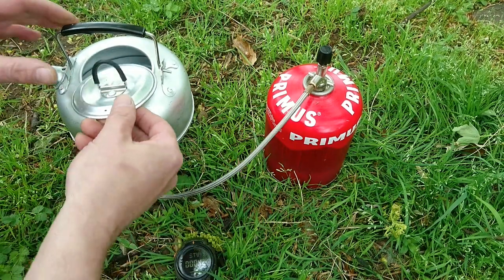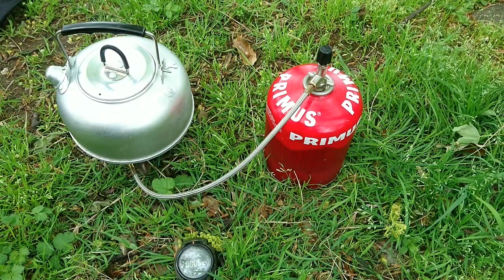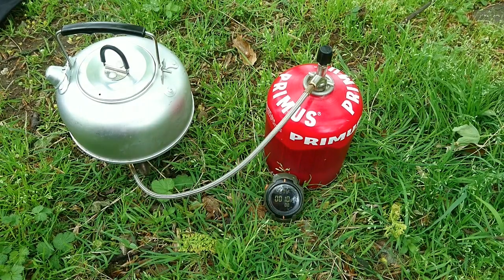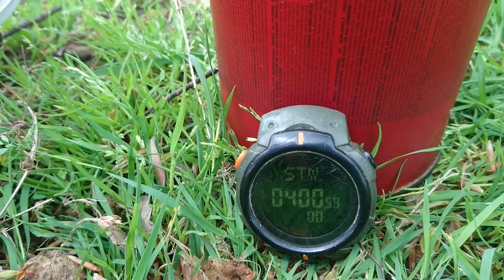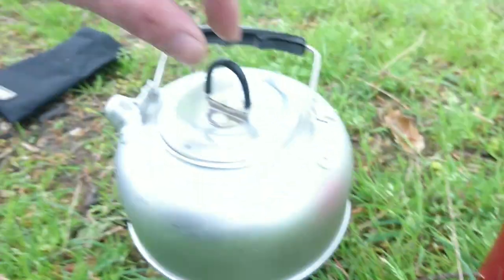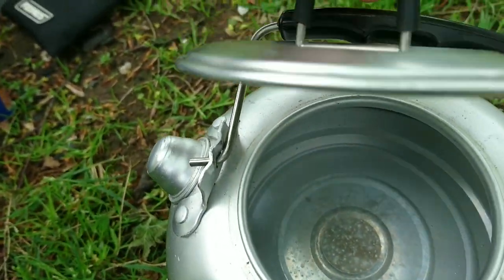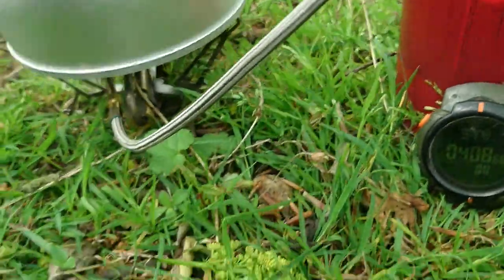Let's put the lid on. Now I reckon it'll take roughly 4 minutes. So we'll see what happens. Okay, so we've come to 4 minutes. Let's have a look what's going on. No bubbles in there yet, so a little bit longer.